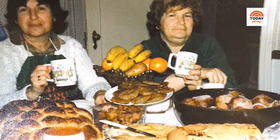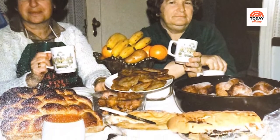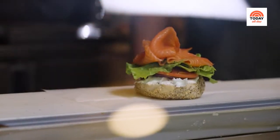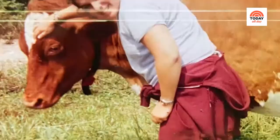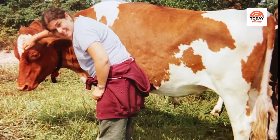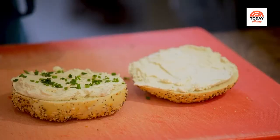Probably every Sunday, it's a tradition in our family, a dozen bagels at the bagel store. A dozen always meant 15. I don't know why that was, but, with the cream cheese and lox, that was just how we spent our Sundays. Both sisters became vegan as teenagers, but felt they lost a piece of their roots by giving up certain foods.